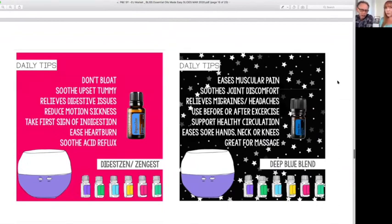DigestZen. So this is a blend. It's got a lot of really, really good oils in there. And the blends that doTERRA make are quite fantastic. I mean, you use them and you try and make your own blends and they come out well, but the blends they have are absolutely spot on with what you need. So if you have any stomach issues at all, any digestive problems, any sort of motion sickness, heartburn, this is the oil that you need to use.